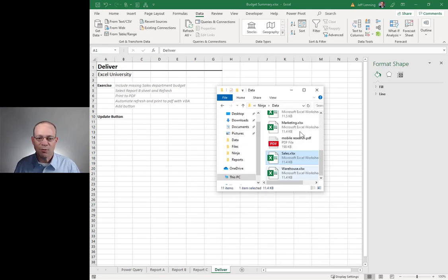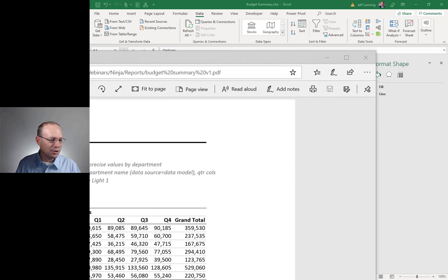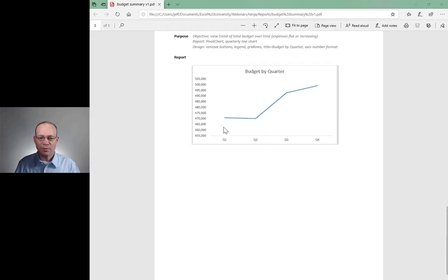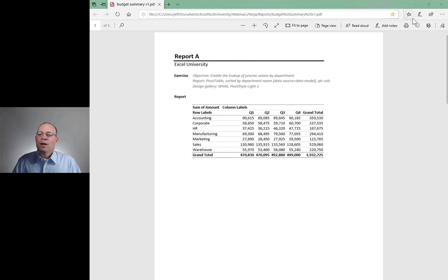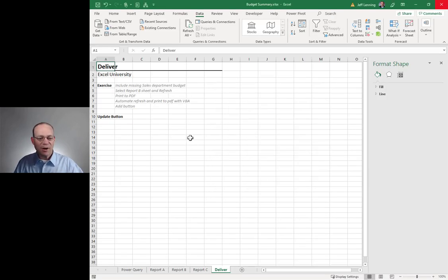And actually, let's see if it worked. Let's go to Reports, Budget Summary version 1. It actually opened up over here, so let me just drag it over here. And now we have our reports. Okay, and we have our reports, and we look good. So that's what the update sequence looks like. It looks like refresh and then printing these reports. Now, we could do that ourselves with a series of steps, but we could have Excel do it too.